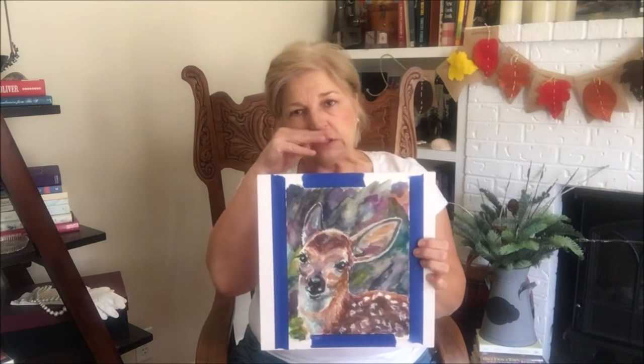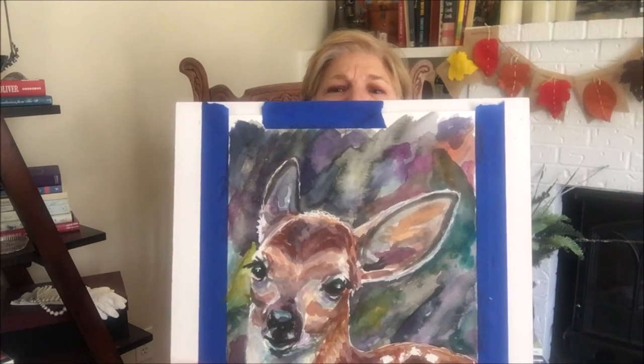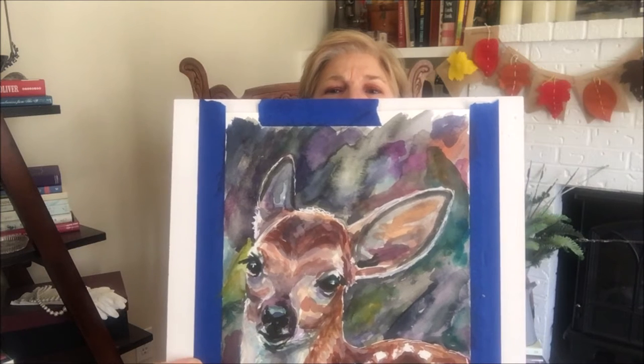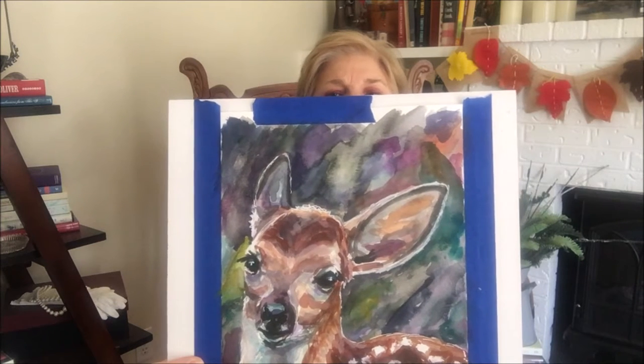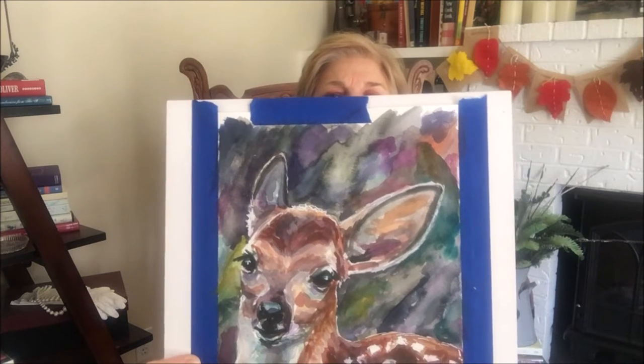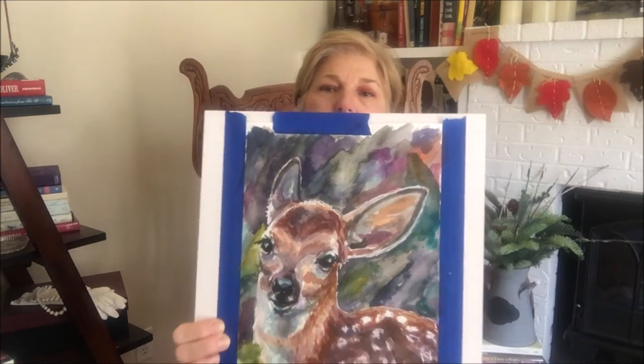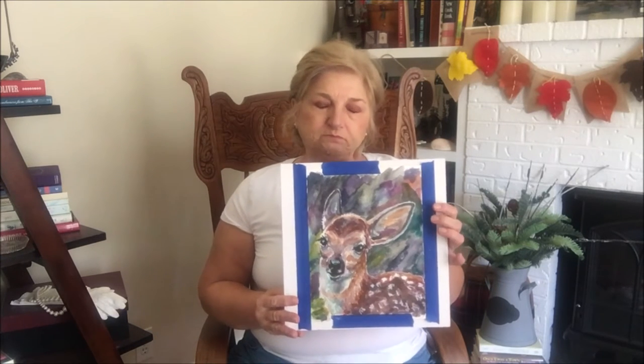The other thing I've noticed with fresh eyes is that the ears look a bit lined. Do you see how it looks dark? Almost as if it's been tattooed a little outline on his ears. And I think I got the value off because the ears definitely do have shadow in there, but I'm not sure they're that dark. So I may go in with a clean, wet brush and try to soften those edges and pull some of that pigment out. Try to make that softer.